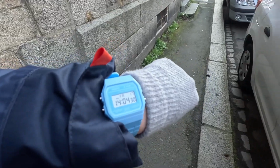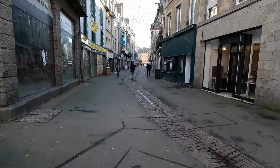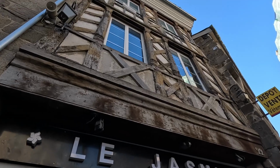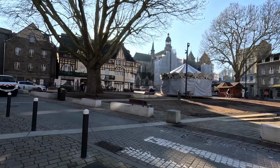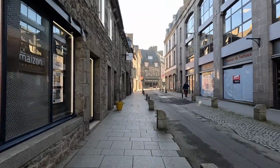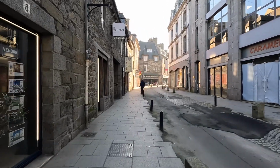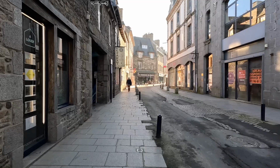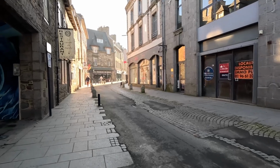Alright, so I am now back in the city center, in the little streets. It is 2 p.m. A lot of shops closed. I've done a big part of the city center, but it's not that big. I mean, it's cute, but it's just regular shops, and a lot of stuff is closed completely. It's Friday, so it's closed in nearly every street.